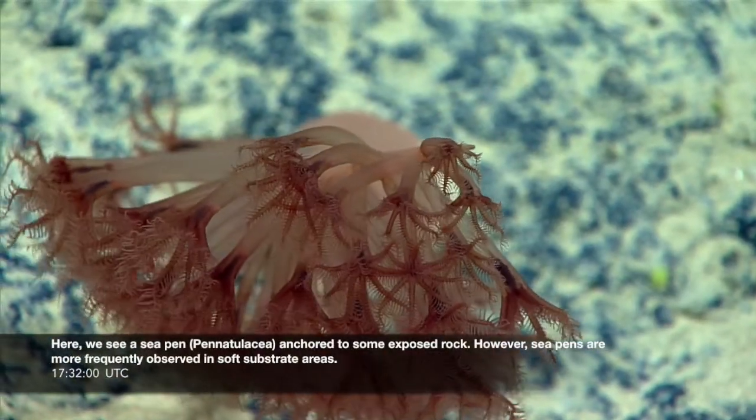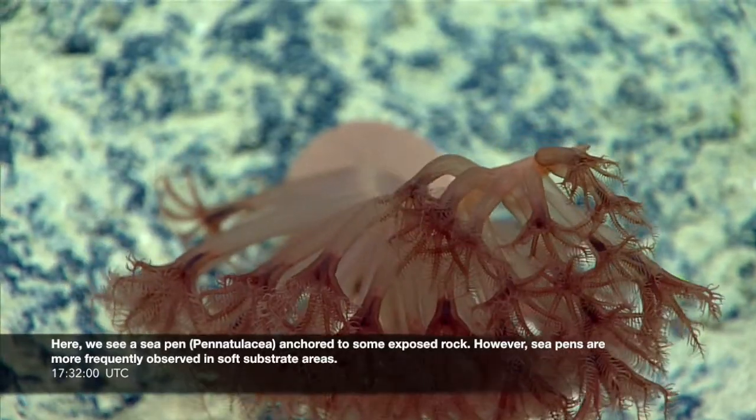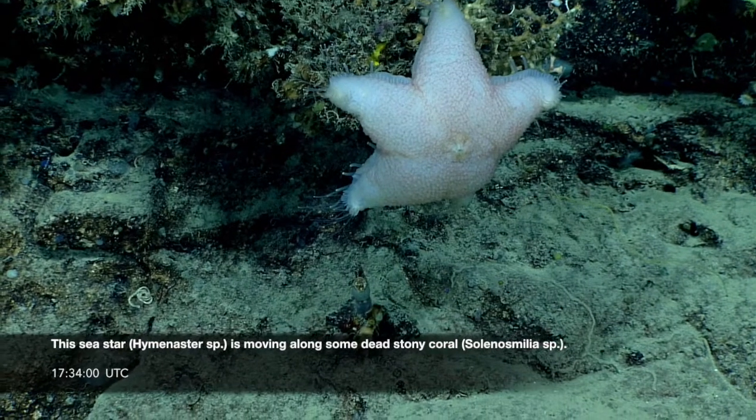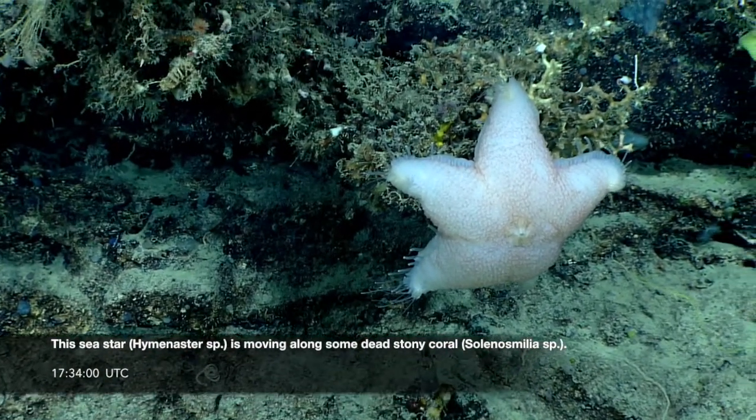Here we see a sea pen anchored to some exposed rock. However, sea pens are more frequently observed in soft substrate areas. This Hymenaster sea star is moving along some dead Selena smilia stony coral.